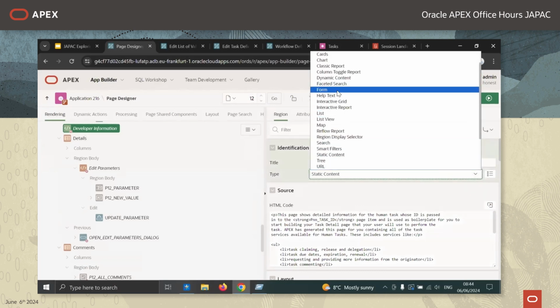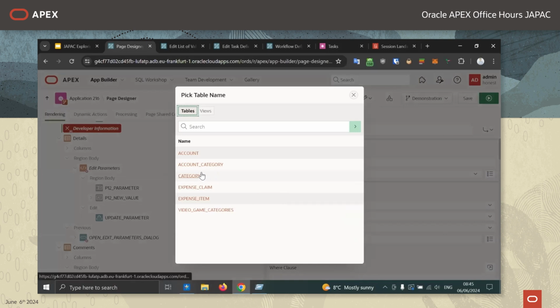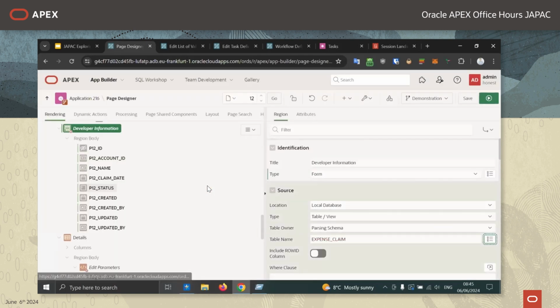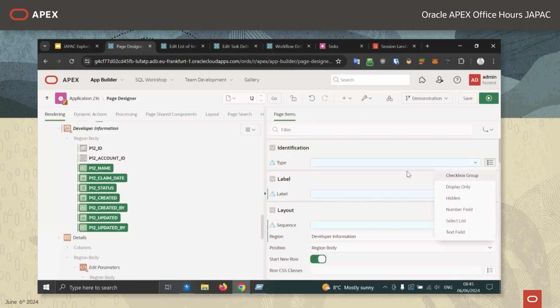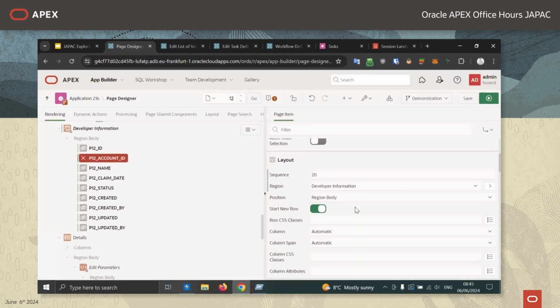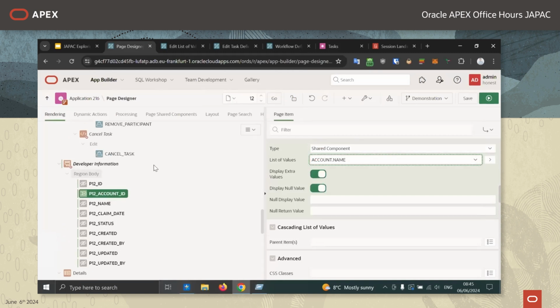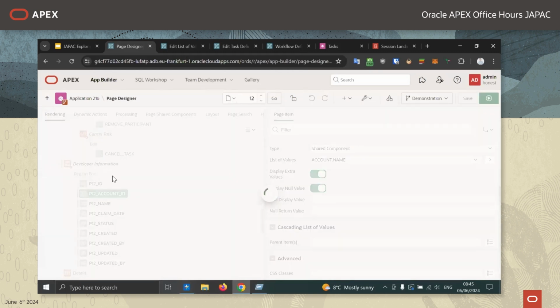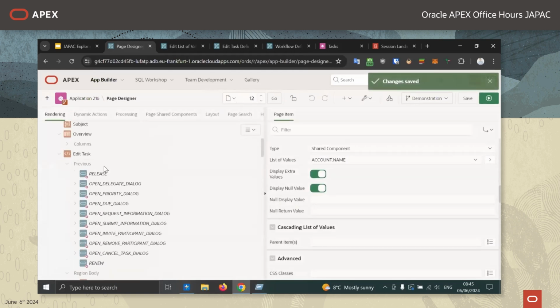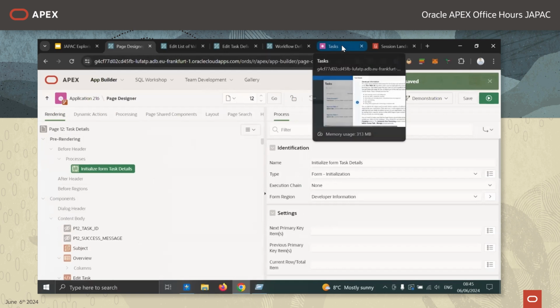So I'm going to change it to a form, and we're going to change it to expense claim. And I don't need to set all the columns, do I? So I'm going to change all that to hidden, and the account ID, that can be a select list because you can change it if it's incorrect. And I think I do have an account name. Yeah, cool. Right, so that's my form. And by creating a form, it should have created initialize form. Yeah, so I just need to set the ID then, don't I, to get the correct record.